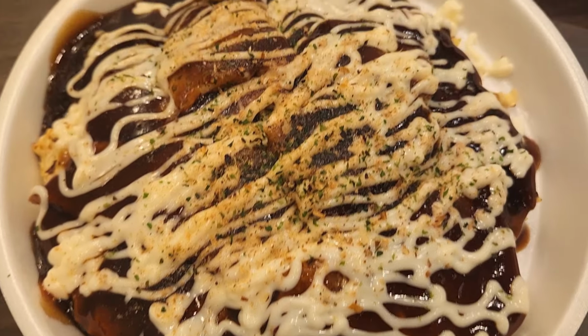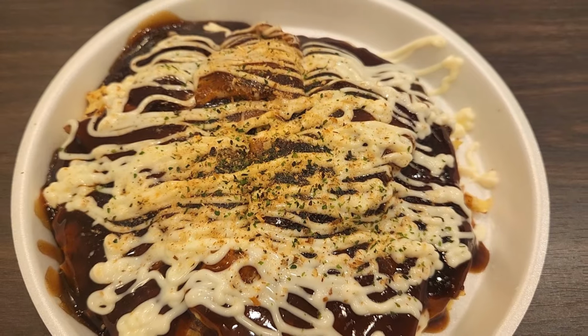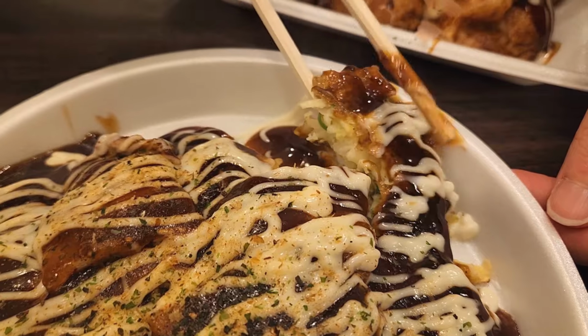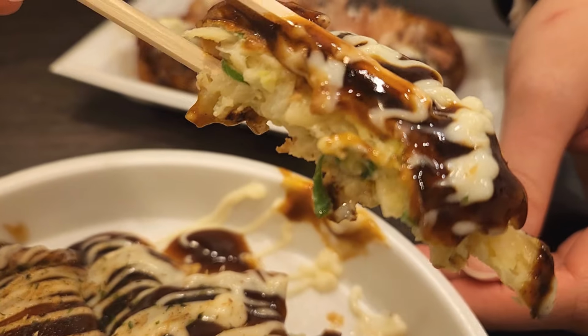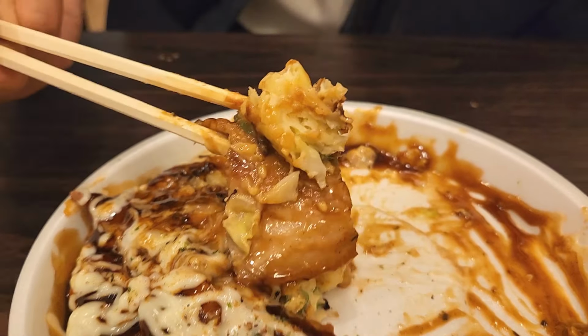Now, let's try the Okonomiyaki. It is also known as a Japanese pizza or a savory pancake. It's made out of batter, cabbage, scallions, and pork slices topped with Okonomiyaki sauce, Japanese mayo, and seaweed flakes. The texture is crispy on the outside and soft and fluffy on the inside. The flavor is similarly sweet and savory, especially when paired with the sauce. Look at how big the pork slices are. Yum!